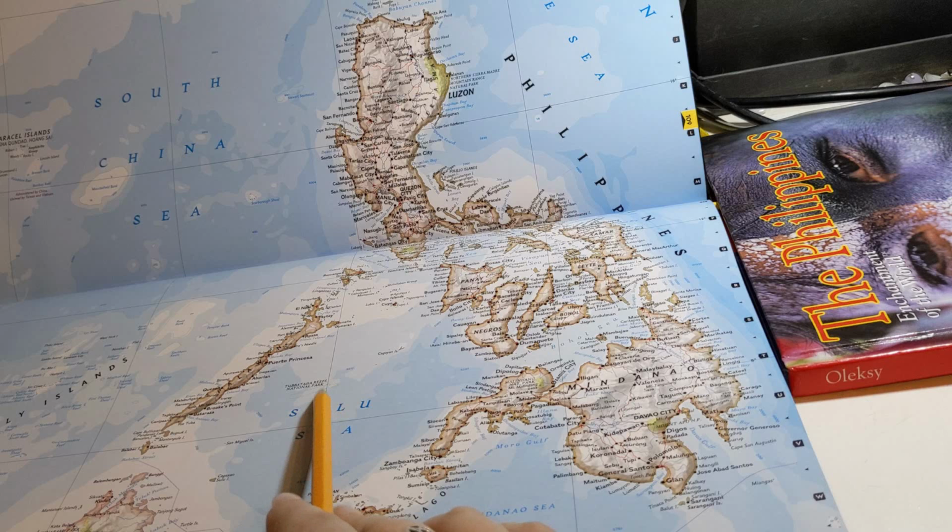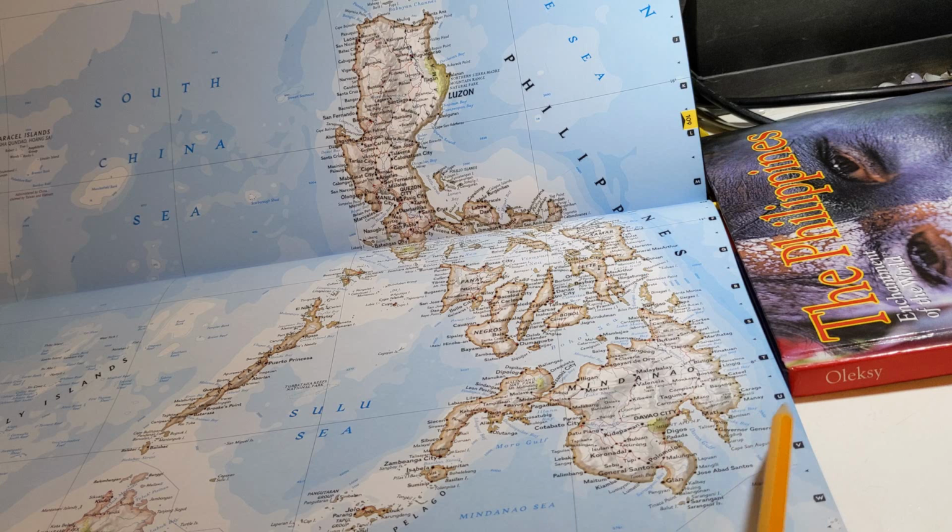But anyway, moving on. The lower region is known as Mindanao, named after its largest island, Mindanao. The biggest city on Mindanao is Davao City. And right next to it, we have the highest point in the Philippines, Mount Apo. It is a presumed to be active volcano. We don't know if it'll ever erupt.